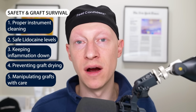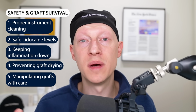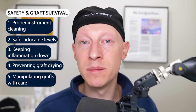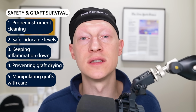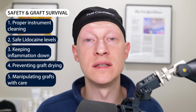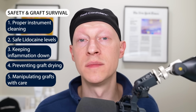Item number 5 is manipulating grafts with care. Performing a hair transplant is done as a team effort, and every member of the team that touches grafts needs to do so carefully to try to minimize any damage to the graft. If a graft is handled roughly in the way that it's loaded into a DHI pen, for example, or the way it's manipulated with a forceps placed into a pre-existing recipient site, if that is done in a rough manner, it will reflect in the ultimate outcome.